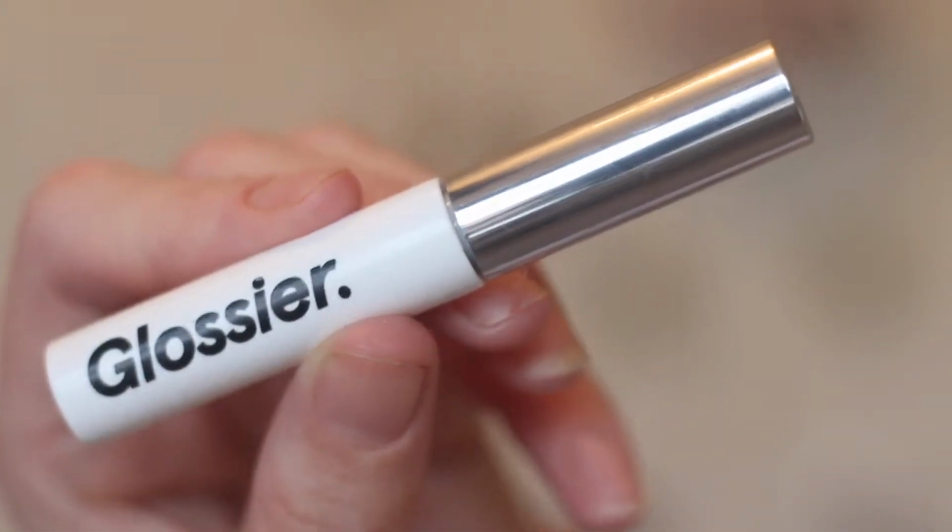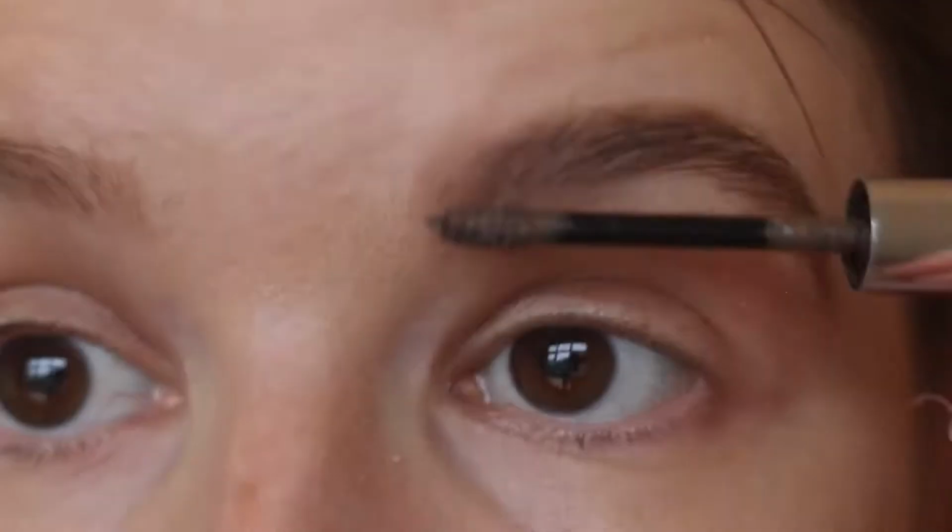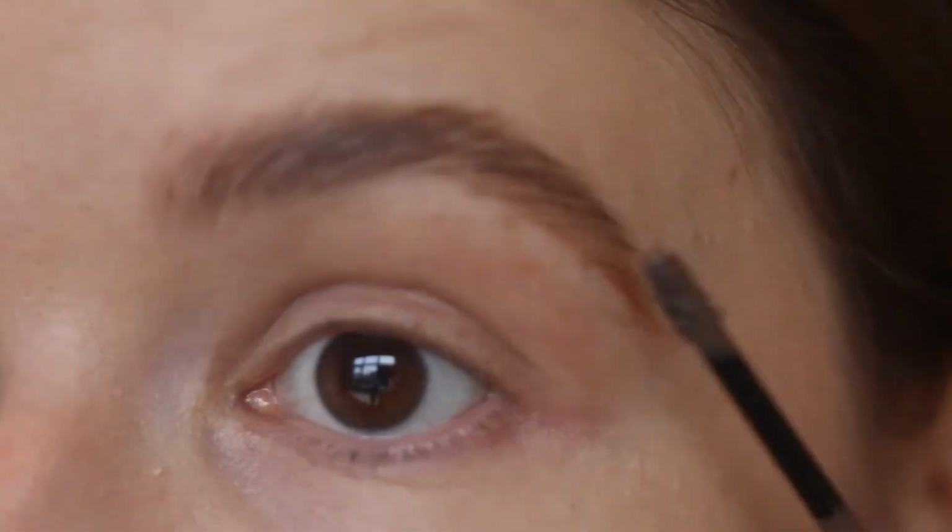The next thing I have is also from Glossier. This is the Glossier Boy Brow. I have the shade brown. This is really good. I'll do some close-up so you can see the brush and stuff, but it does such good things to your brows.